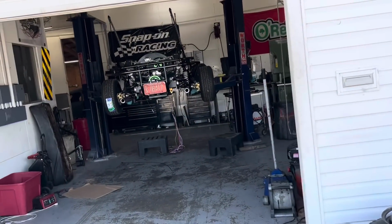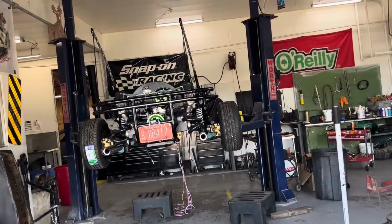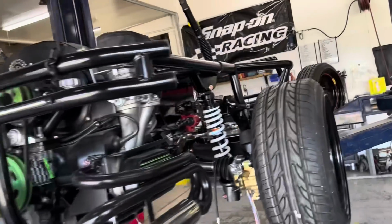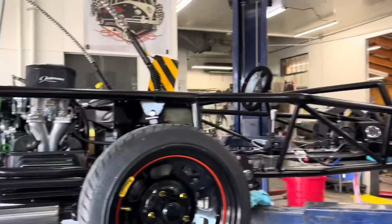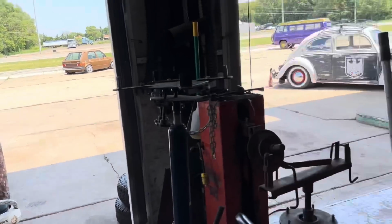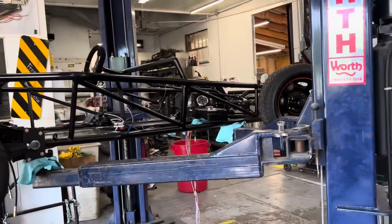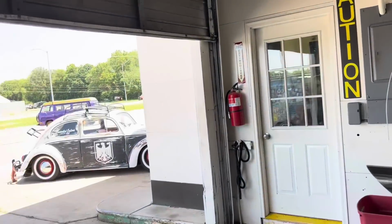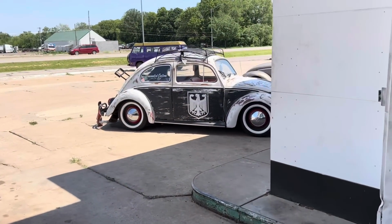So he invited me to take a quick peek around the garage. Look at this guy. Holy cow. That's something else. Wow. This is a great opportunity. Ask and you shall receive. Don't be shy, guys. Wow, this is awesome.